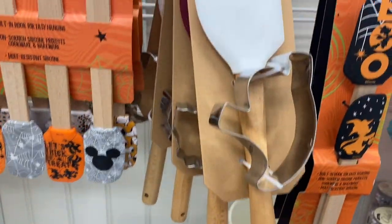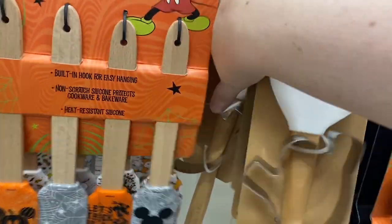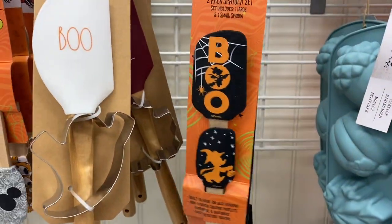So Disney Halloween ones up front. Some Ray Dunn, they were $6.99. You had Boo and Happy Fall. And way at the back was Pumpkin Spice, $6.99 for that. And some more Snoopy ones, super cute.